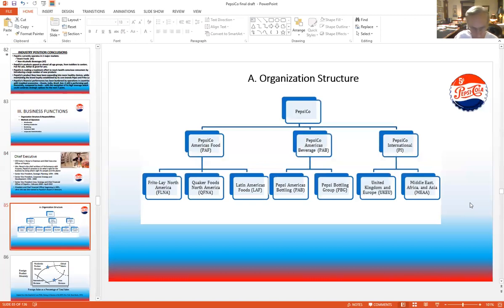This is the organization structure, and it's really important to focus in on this. Hint, hint. You can see that two of the divisions are based on products: PepsiCo America's food products, PepsiCo America's beverage products. But they are geographic Americas. And then another division deals with international. The international is divided between the United Kingdom and Europe, and the Middle East, Africa, and Asia. Big division. And so what we have is a combination of division according to geography and regions and products.